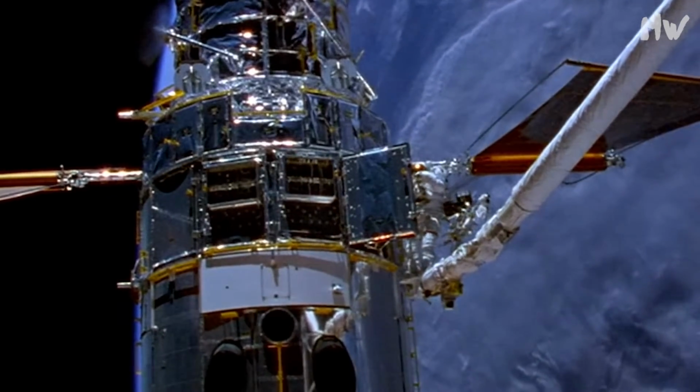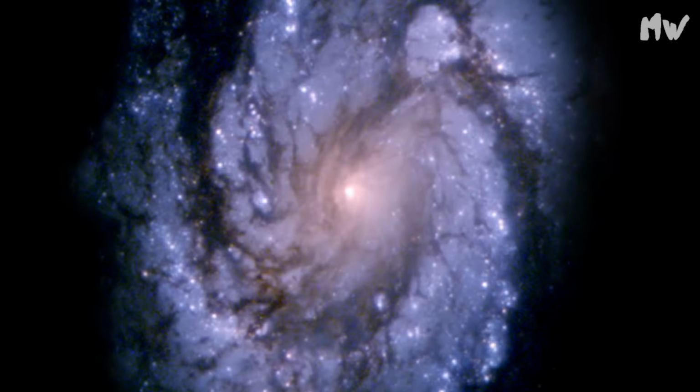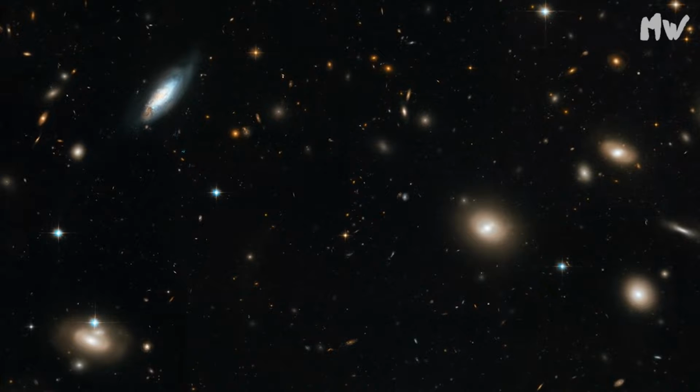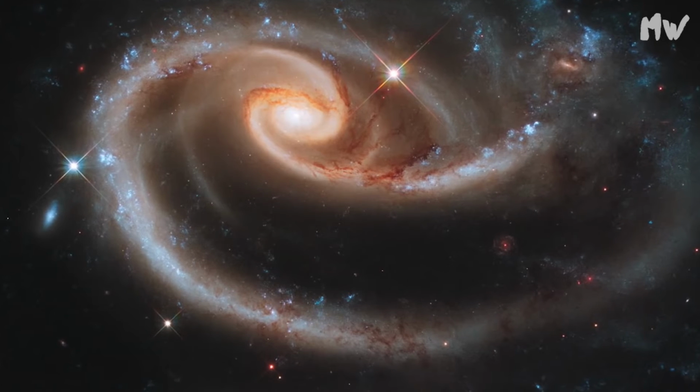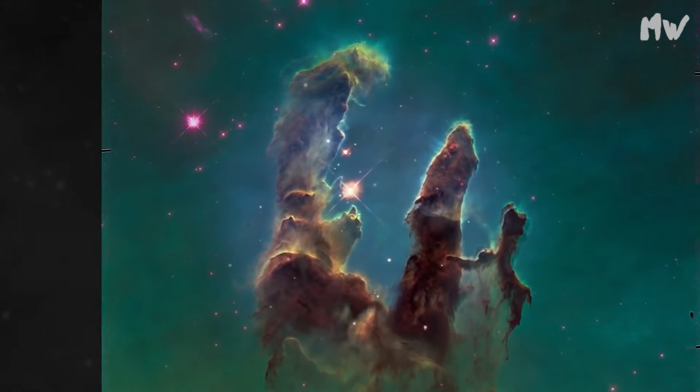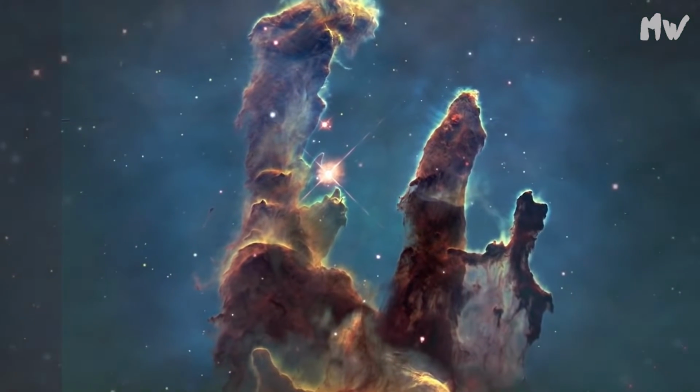From the vantage point above Earth's light-distorting atmosphere, Hubble has managed to give us some of the clearest and most detailed views of other galaxies, planets, stars, comets, outer planets, nebulae, and even other moons. It has even gone further back in time than any of its predecessors ever did.